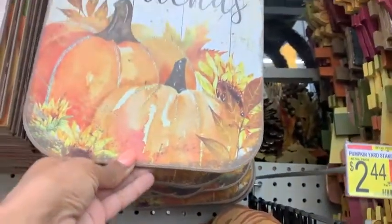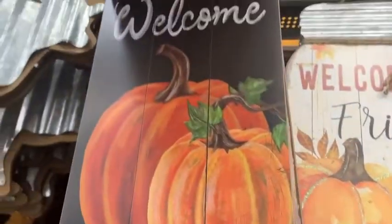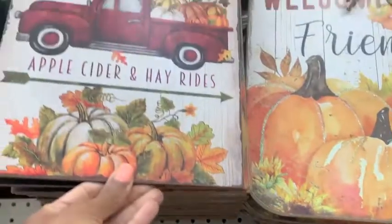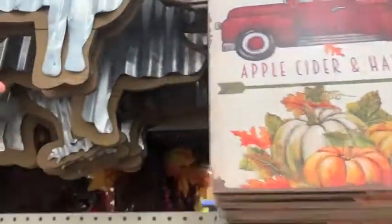I'm not going to go through every single item. I'm just going to show you a lot of the items and then some of my favorite. I was so surprised at Walmart. They had some great items out and the prices you just can't beat.